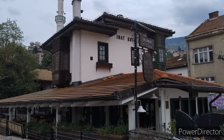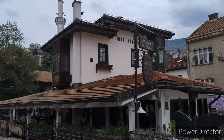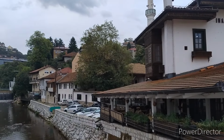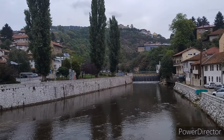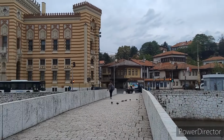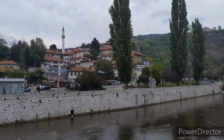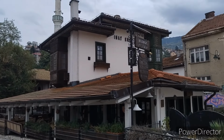So this is the House of Spite. A particularly stubborn Bosnian man said, nah, you're not knocking down my house and building there to build your new city hall, which is just behind me. It's all the water coming down from the hills. And he said, nah, you've got to rebuild it brick by brick to put your city hall there. And then you've got to give me a load of money as well. So they did. It's now a restaurant, it's well preserved, it's one of the sites in town.